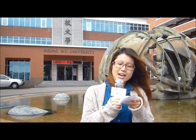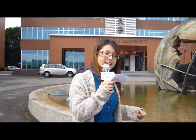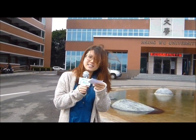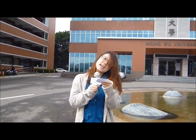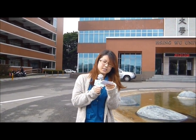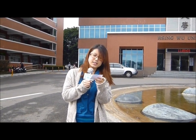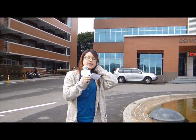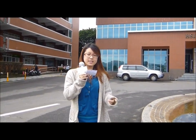Do you know where we are? I think some smart guy can guess the right answer. Yeah, we are at Hsing Wu University now. Today, we will show you a sweet place in this school. They have many different equipment and tools that students can use for free.